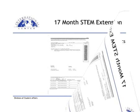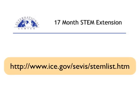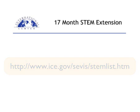In order to learn if the degree you have received from the University of Michigan is eligible for a STEM extension, you must look on page 3 of your I-20. At the top of page 3 of your I-20, you will find a 6-digit code that represents the degree you received at the University of Michigan. Once you have found that code, go to the Immigration and Customs Enforcement website and look for the code on that list. If you find your code on that list, you have met one of the eligibility requirements for the STEM extension. If your code is not on that list, unfortunately, you are not eligible for a STEM extension.